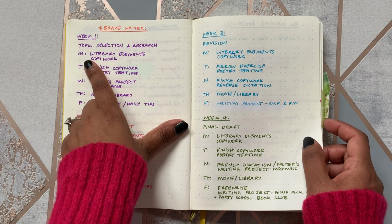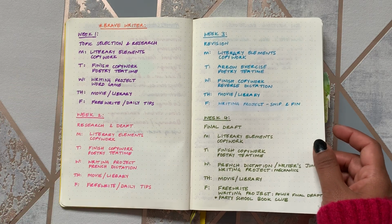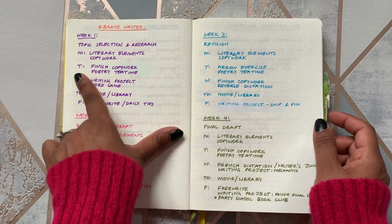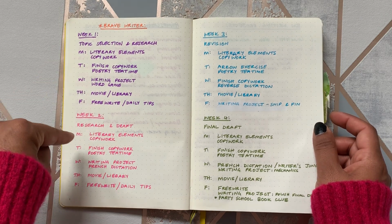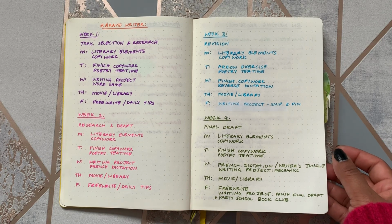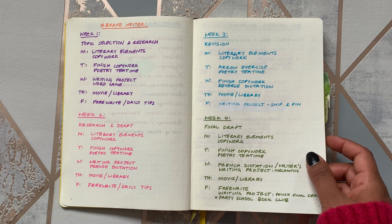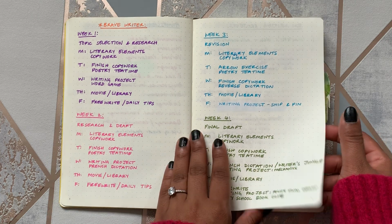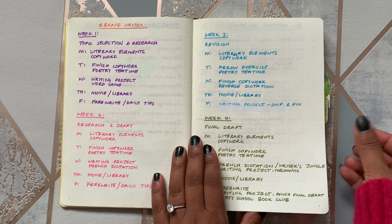And then obviously we would use the Arrow and Boomerang curriculum as well. So that's language arts, literature, grammar, spelling, punctuation. So I just wrote what I wanted to do on week 1, week 2, week 3, week 4, because I think there is quite a lot in the Brave Writer lifestyle to incorporate, and I was feeling a bit overwhelmed about how to incorporate it all. So I just worked it out like this, and that works for us.